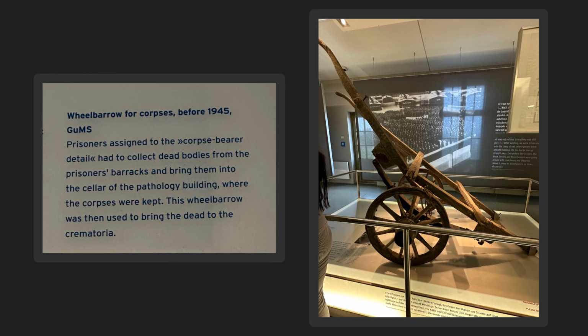This is a wheelbarrow for corpses that is on display. The information card reads, "Prisoners assigned to the corpse bearer detail had to collect dead bodies from the prisoners' barracks and bring them into the cellar of the pathology building where the corpses were kept. This wheelbarrow was then used to bring the dead to the crematoria."